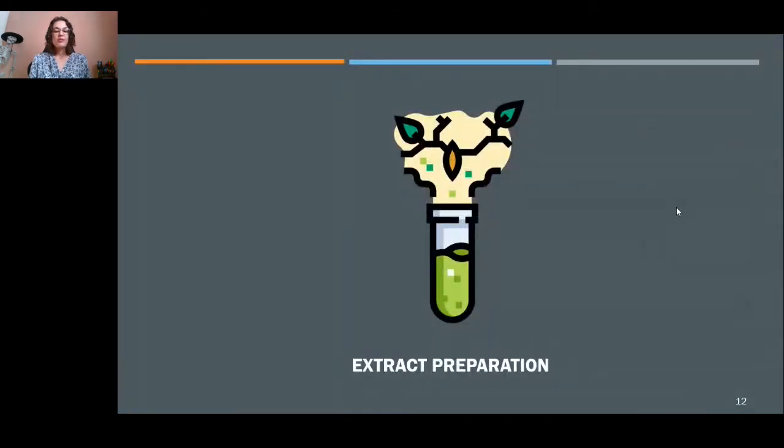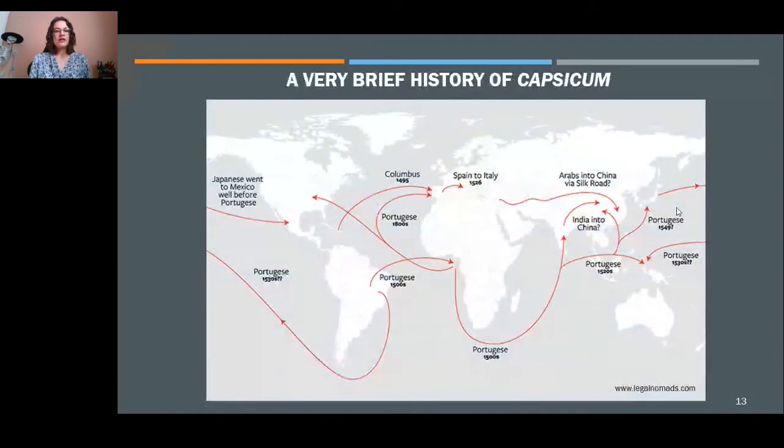So extracts were prepared from the fruits of cultivars from the five main capsicum species that are cultivated worldwide. The capsicum genus originated in Central and South America, and from there it was spread around the world by spice traders.